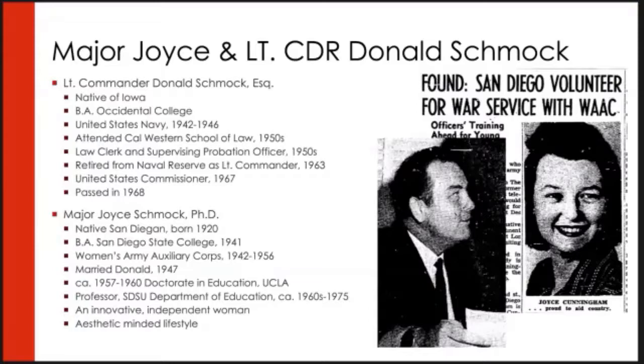His wife, Joyce, was really a remarkable woman. And when we were designating the property, we had actually asserted the house as being significant under Criterion B for association with Joyce Schmock, who we asserted as an important person in San Diego history. She's a native San Diegan, born in 1920, and graduated from the Teachers Training College, San Diego State College, in 1941. Joyce was one of just a small handful of women in San Diego who joined the Women's Army Auxiliary Corps in 1942. She remained with the Corps through 1956 and ultimately achieved the rank of Major.